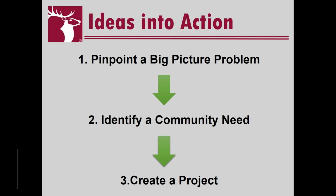This is your objective. What does your community need in order to help solve what you've pinpointed in number 1? So, big picture number 1, we're going a little bit smaller. What is the community missing that will help solve the big picture problem? And once you've gotten that down, then you move on to number 3, which is to create a project. You want to create your project based on your goals and your objectives. You want to create a project based on number 1 and number 2, based on the big picture problem and the community need that you'd like to fill.